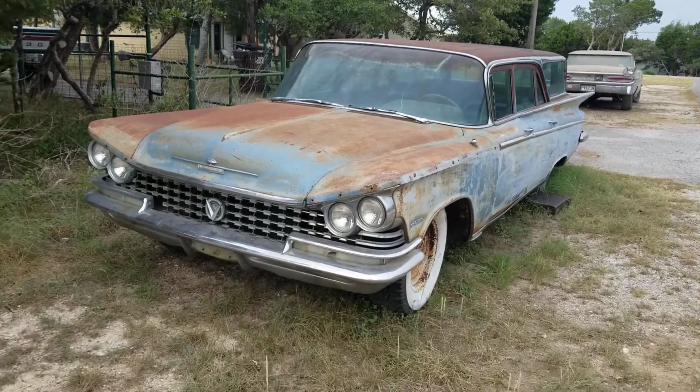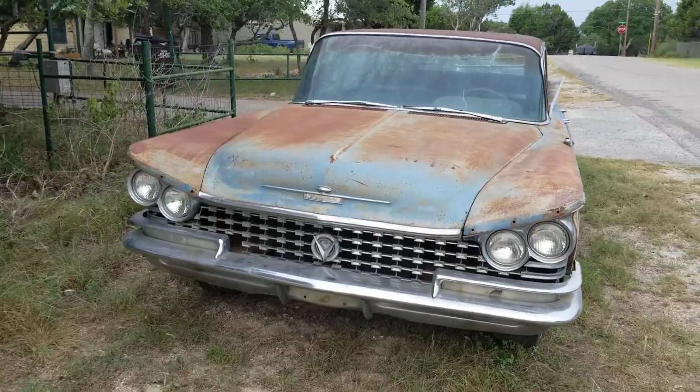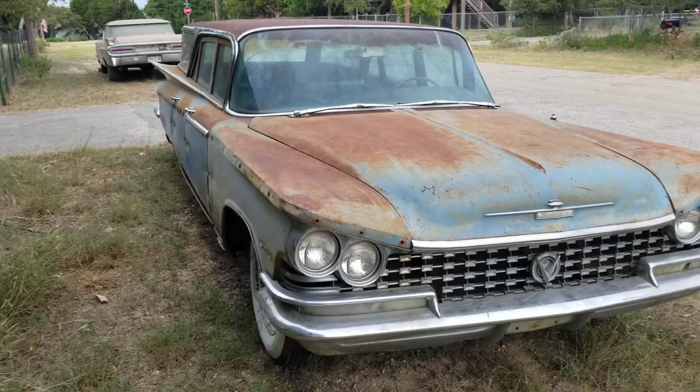Alright, a little morning video at the halfway house. I don't think I showed y'all this one yet. 1959 Buick Invicta estate wagon. This is my dream car, believe it or not.